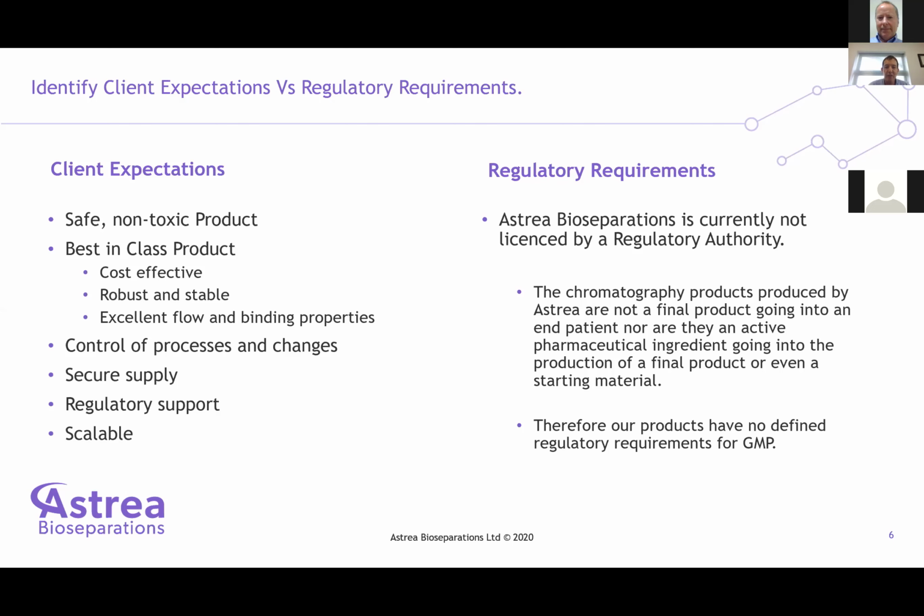So we provide what's called a regulatory support file. And that regulatory support file is there to help with their BLA filings or IMPD filings as and when they need it, or even their market authorizations. So one final part of our clients' expectations is that our products are scalable from small R&D chromatography right up to the large pharmaceutical chromatography systems that are currently in use.